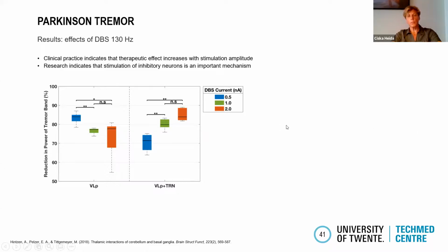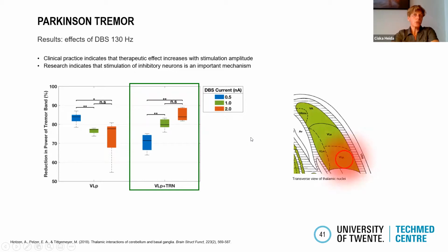So in that sense, it could be possible that it's not just the VLP that's activated by VIM stimulation, but also part of the TRN that's influenced by stimulation.